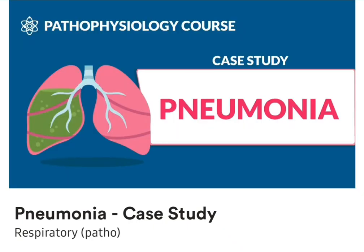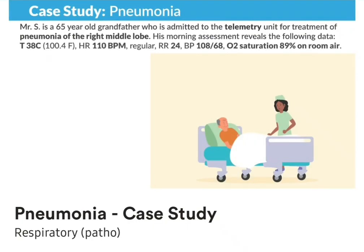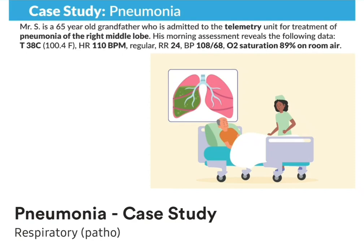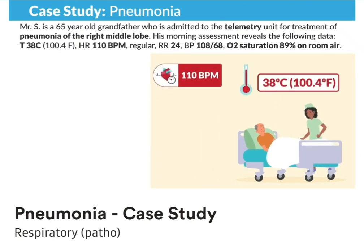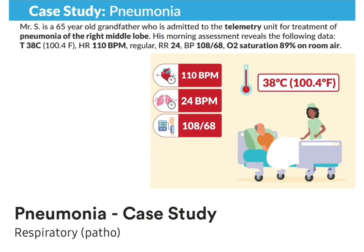Now for the case study on pneumonia. Mr. S is a 65-year-old grandfather who's admitted to the telemetry unit for treatment of pneumonia of the right middle lobe. His morning assessment reveals the following data. Temperature of 38 Celsius, 100.4 Fahrenheit, heart rate of 110 beats per minute, that is regular, respiratory rate of 24, blood pressure 108/68, and an O2 saturation of 89% on room air.